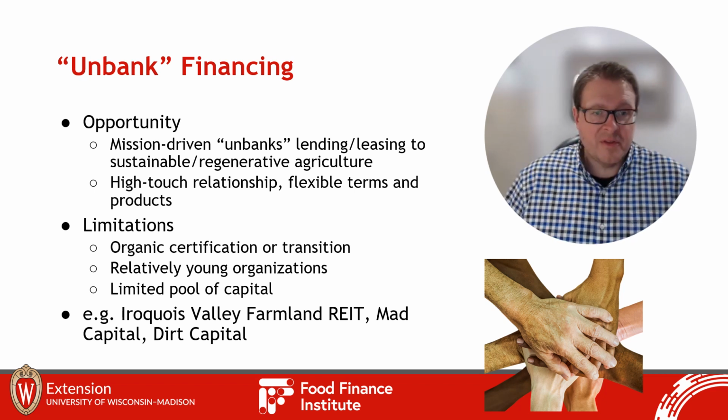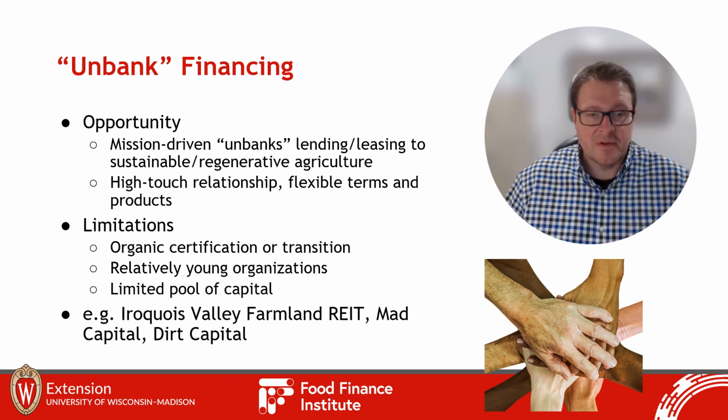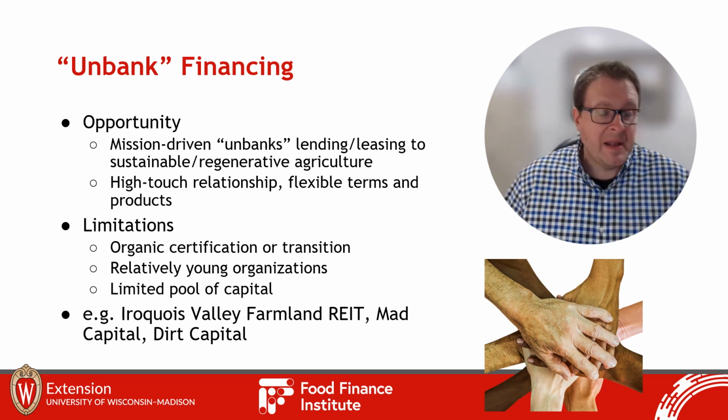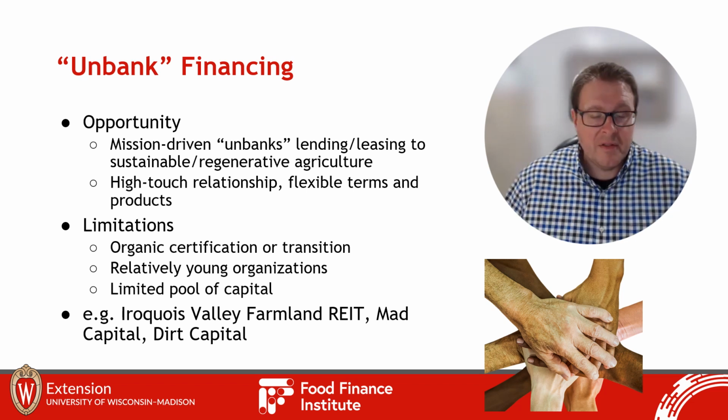Some of the limitations for this is that usually you have to be pursuing organic certification or at least transition into organic certification in order to qualify. They are comparatively young organizations compared to traditional financial institutions and banks, and there tends to be a more limited pool of capital. They have raised X number of dollars, and that's what they have to lend that year. Some common examples of this, or examples that are becoming more common, include the Iroquois Valley Farmland Real Estate Investment Trust, Mad Capital, which used to be Mad Ag, and Dirt Capital out east that has now got national coverage. All of these outfits are willing and able to finance and lend to alternative and regenerative agriculture.